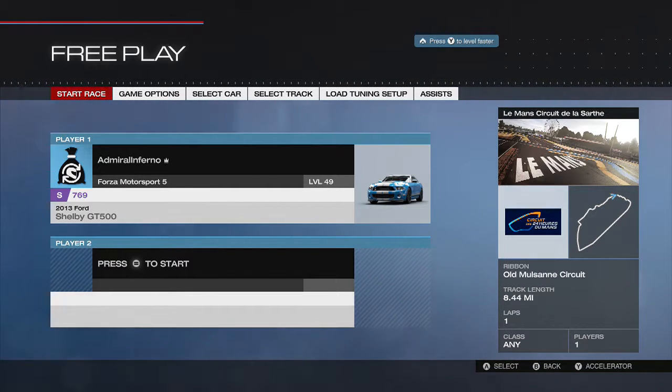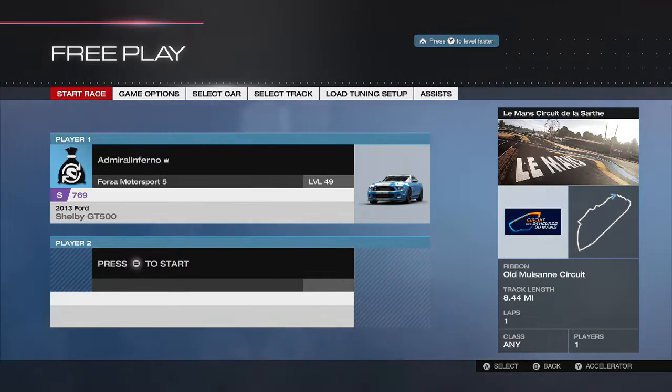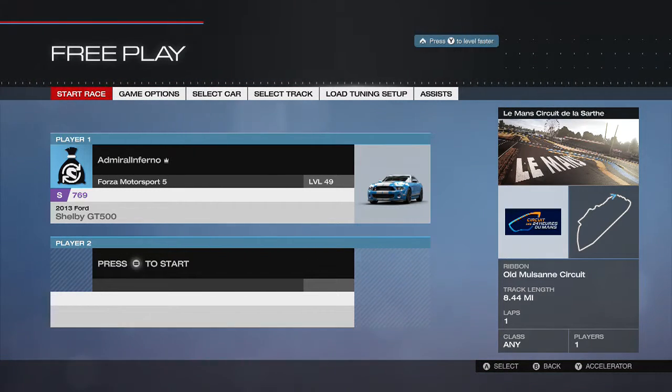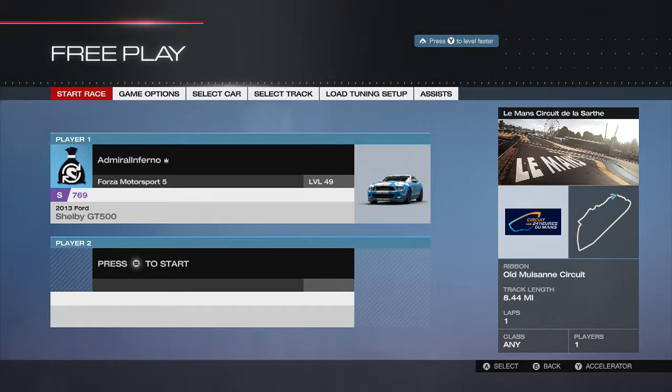402.336. C7 Corvette, modified, 356.888. Saleen S7, modified, 349.972. Koenigsegg Agera, modified, 349.737. Nissan GTR, modified, 349.227, and the McLaren P1, modified.